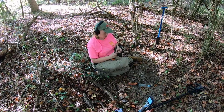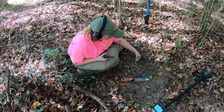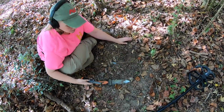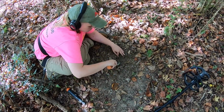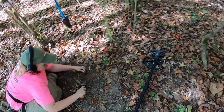So Kelly's got more of that. This is probably some kind of a protector to it. Let's see the electronics right there. All right, so Kelly's digging for more of that. Pete, I got something good over here. All right, Scott's got something.